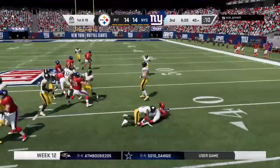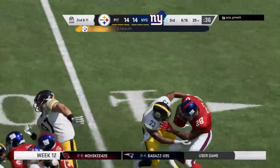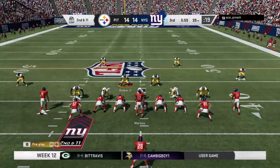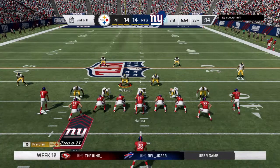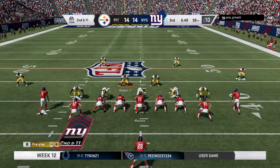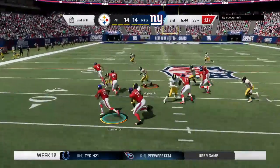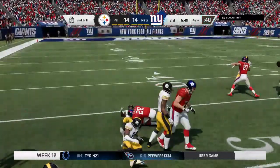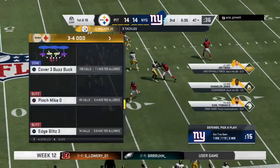Now a handoff here to his running back. And he is met in his tracks behind the line of scrimmage. That's going to go as a loss of 1 on first down. And to give this time to the tailback. Room to run past midfield. And he's got it across the 50 to the 47-yard line. First down, Giants on a pickup of 14.